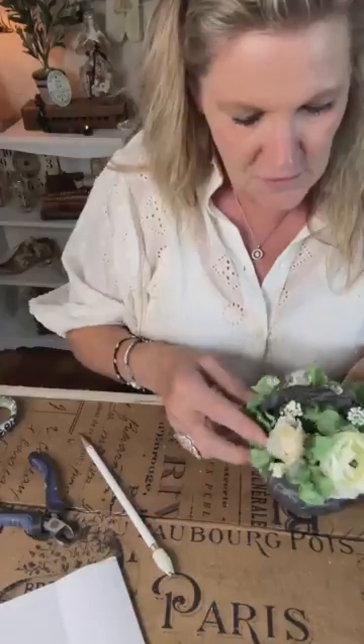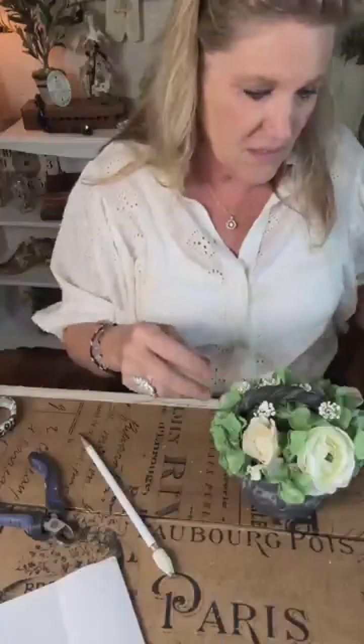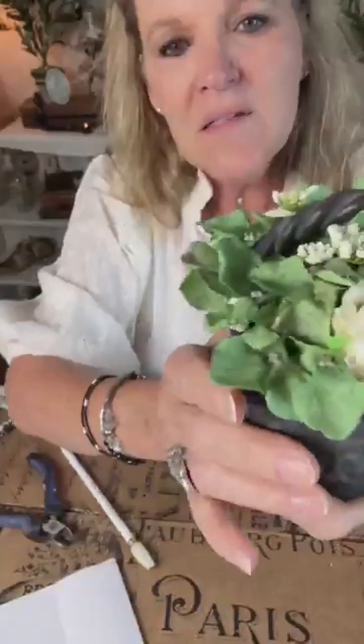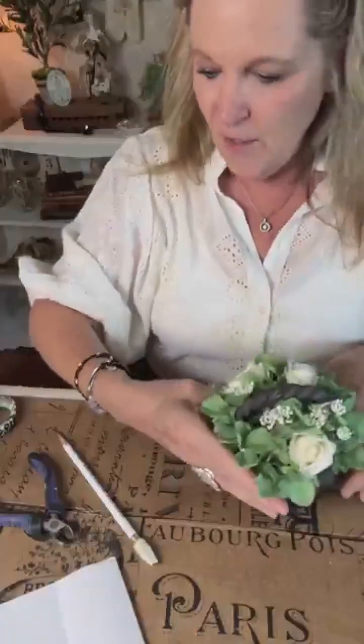And then I'm just forcing around some. I don't need that eucalyptus thing, and I don't think I need this either. That's a flower. And you see, I don't really need any moss or anything like that. And I didn't hurt the pot at all.